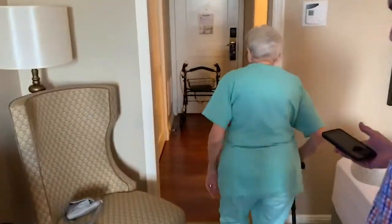To get the walker. Well, she uses her walker when she's cooking, and she puts the dishes, like the cooked food, on the walker, and she wheels it into the dining room.